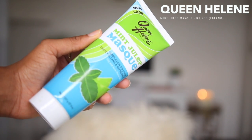I used to use this a lot when I was in uni, and honestly, I prefer peel-off masks. I prefer them to these ones that you have to rinse off, but I've not been able to get my hands on some of my favorite peel-off masks. So I've settled with this because this is good and it's not too expensive and it gets the job done. You get about 227 grams of product with this. I got this for about 1,900 naira, so it's not a lot for this amount of product.